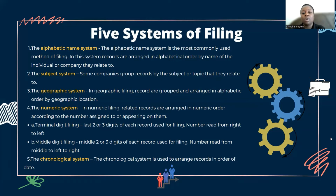actual files or folders. When we talk about geographic system, it uses a form of alphabetical as well, because what happens in the geographic system, we are filing documents and items based on geography. So let's say a company has multiple locations around the world. Maybe they don't want to have one file that contains payments to one particular vendor for all of the locations together. Maybe they want each location to have its own file for that particular vendor.